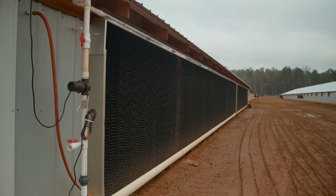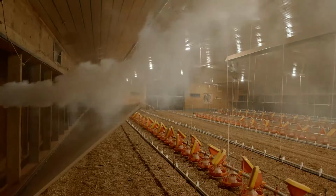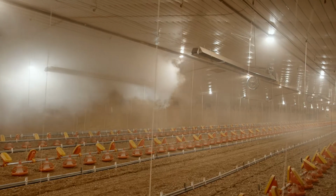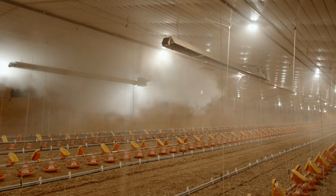Now, with older birds during hot weather, our houses are designed to maintain a temperature of between 75 and 85 degrees on the hottest summer day. Even if it's 105 degrees outside, our house will be between 75 and 85 degrees, and we're going to have a nice breeze of about 8 miles an hour blowing over these birds continuously, keeping them as comfortable as possible.